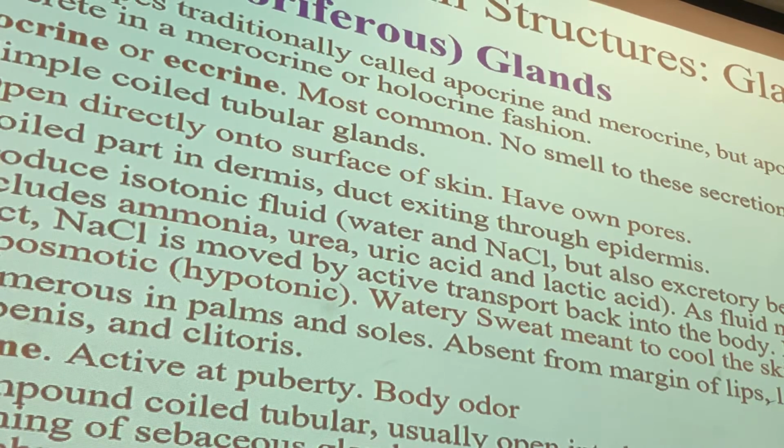Those areas, and the actual secretion isn't what smells. It's a secretion that has phospholipids and fatty acids. It's a bacterium living on our skin there that uses the phospholipids and the fatty acids to produce that kind of smell. So it's the bacterium on our skin that actually uses the fats and then produces a bad odor as a result of using those fats.